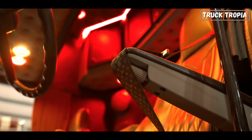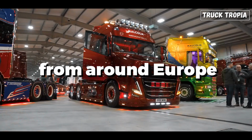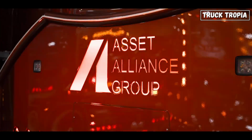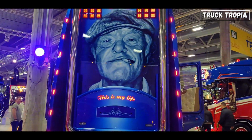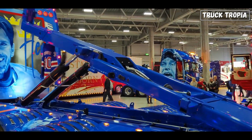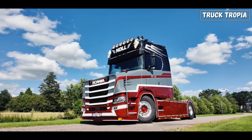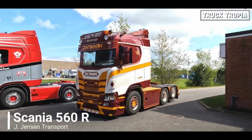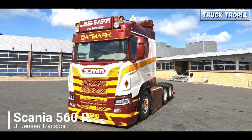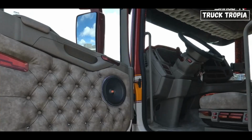Today, we're going to take a look at some of the most extraordinary custom-made trucks from around Europe. We're diving deep into the world of stunning modifications, intricate designs, and award-winning masterpieces that define the pinnacle of truck customization. Watch until the end if you want to see this amazing Scania Torpedo 660 ST. But now, let's begin with this remarkable Scania 560R, custom built for the Danish company Jensen Transport.